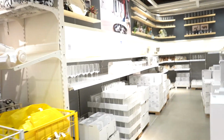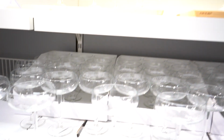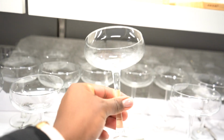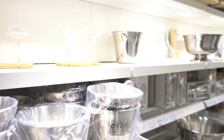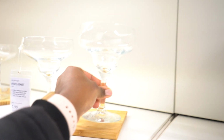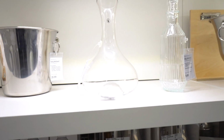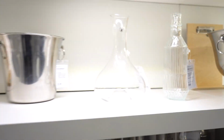Of course I want to take all these wine glasses home, you know me and glasses. These ones are quite cool to serve as sorbet or something like that. These look small but they're actually huge. A wine decal looks nice, but I don't think it's necessary, honestly. I like serving wine from the bottle. How about you?